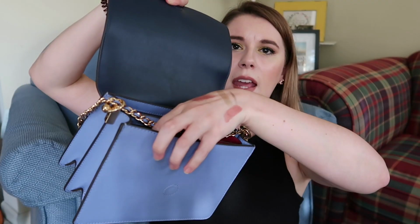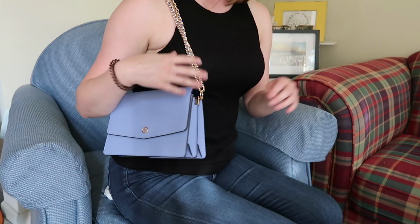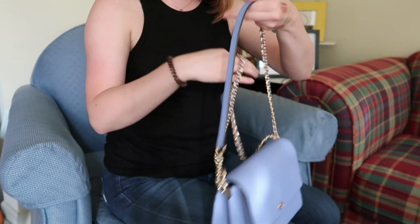I haven't done it before. Let's see if I can figure this out. You can pull this chain up, and then you could have it like a little shoulder bag. So let me try to model this for you. So you can see how it sits on my arm when I do the double strap. I honestly haven't really done that yet.